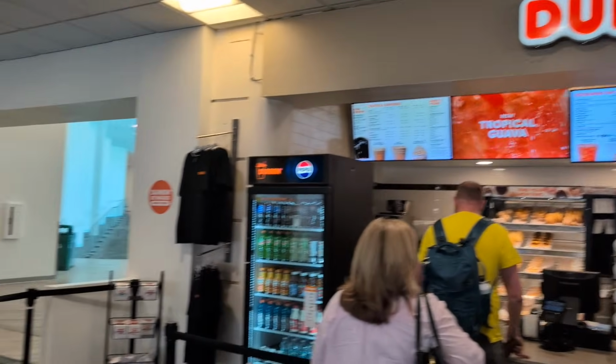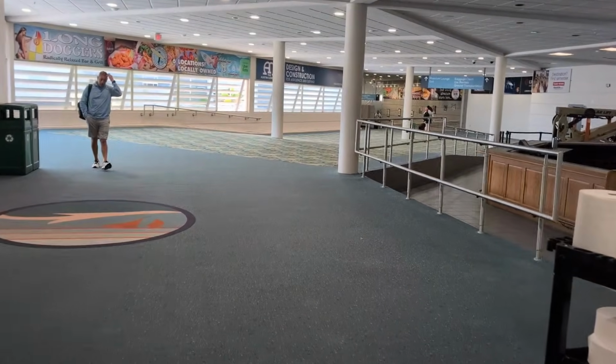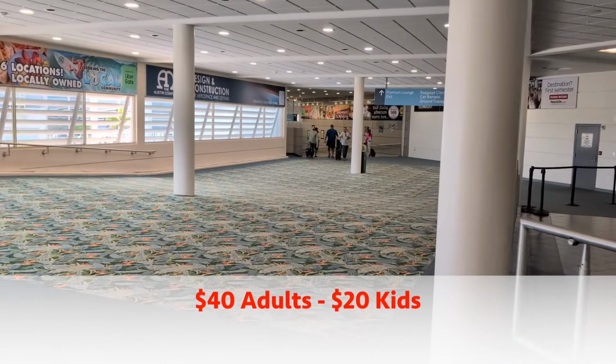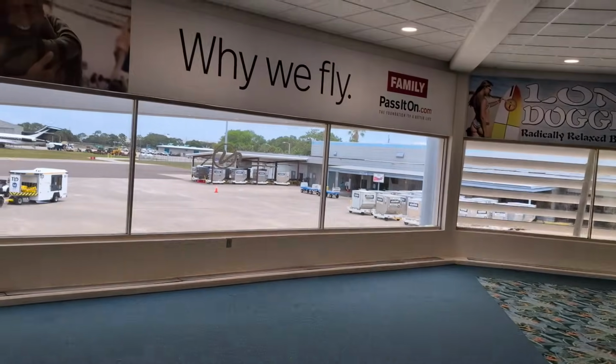And as we come back past Dunkin', you can see up on the sign there, you've got the premium lounges down here. I'm not going to be able to get in, but it is at the bottom of this walkway, and I'm not sure of the prices. You can go on their website. I'll find out, I'll stick a link in or flash the price up over the top of the video. But yeah, nice and easy.